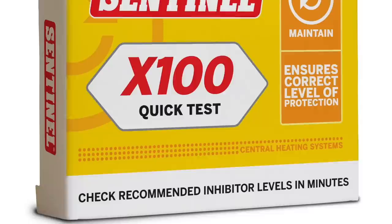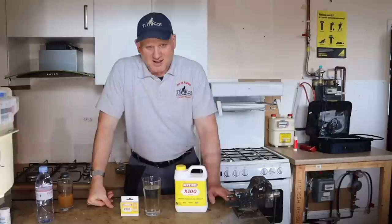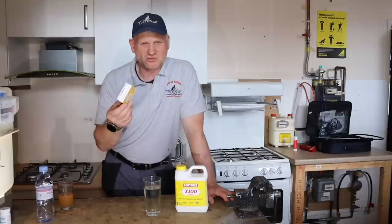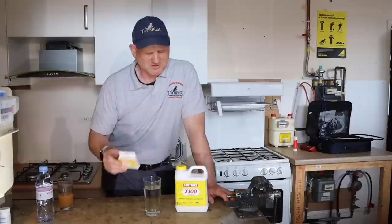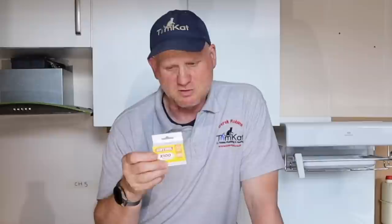What we're going to be using is this little test from Sentinel to see how much inhibitor we've got in there. And this would be a test you would do on your service. I don't know whether this is X100 in here or not. Could be another brand of inhibitor. So we're also going to find out if this will pick up any inhibitor, because they should really have the same ingredients, shouldn't they really? I do know this might have one less or one more than other manufacturers of inhibitor, but hopefully this test is going to prove that we've got inhibitor in there.